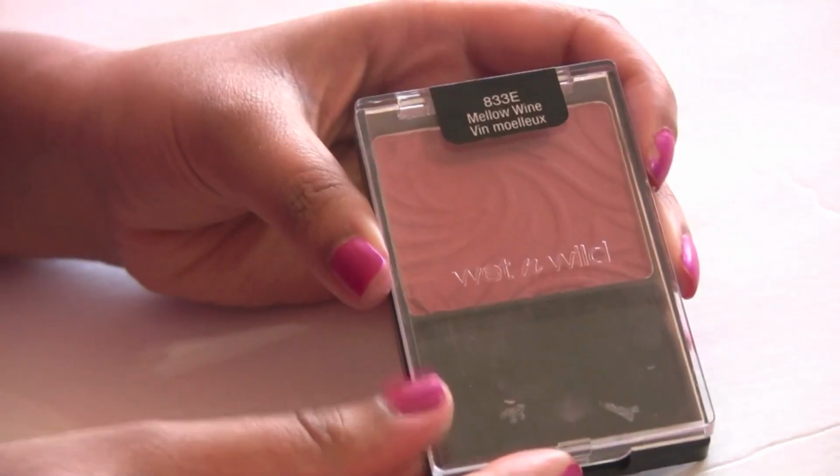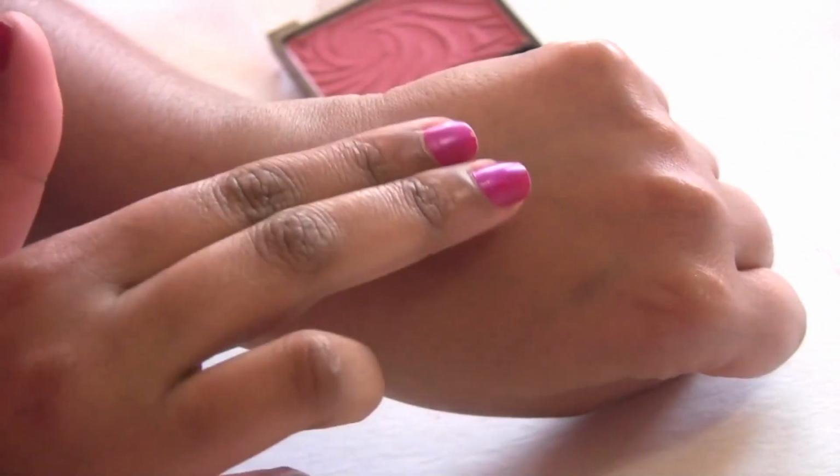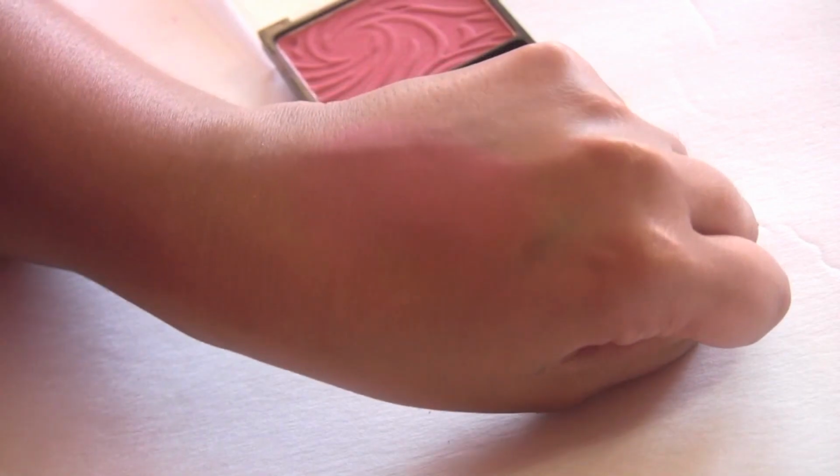Fantastic. And if you are not comfortable wearing straight shimmery coral color like Coralina from Milani, you can try this color, which is Wet n Wild's Mellow Wine. Very inexpensive, again very pigmented, matte deep coral color. It almost blends into our brown skin and gives a hint of coral on our cheeks. And it looks very natural, and the lasting power is fantastic on these blushes, and you have to be very light-handed with these blushes. And this blush, Wet n Wild Mellow Wine, looks very natural on our skin.